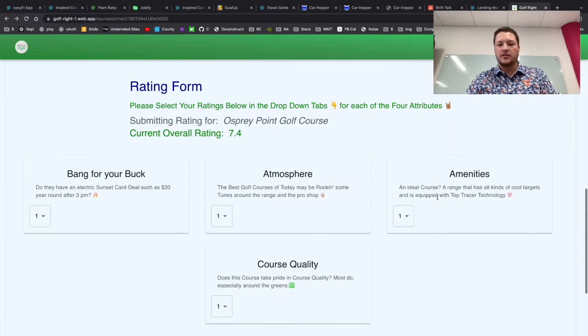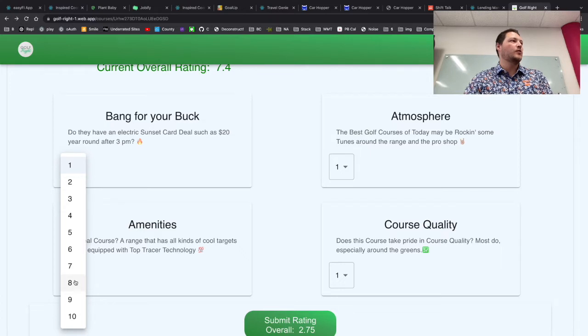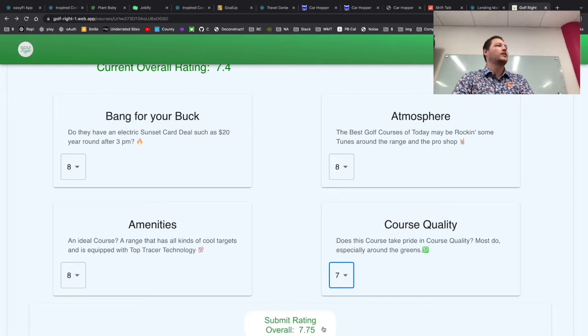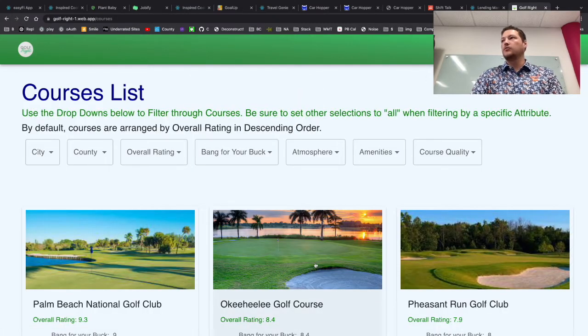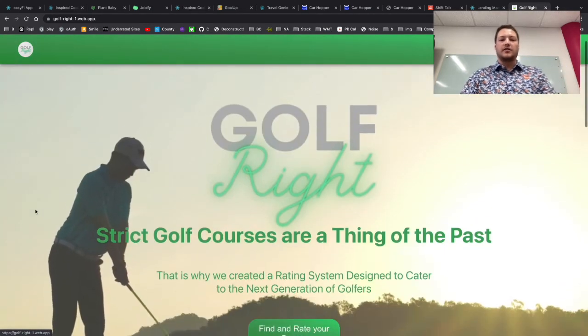And let's go ahead and submit a rating. So bang for your buck is pretty solid. The county courses are good there. The amenities, that's why we came to this course today. It's also a good place for the atmosphere and course quality. Wish it could be a little bit better, but that's okay. And you notice that it actually calculates the overall rating you're about to submit. And you send it in, and you can see the new statistics rendered onto the course card. And we can go back, rate another course. If we need guidance on how to rate, we can always go back to the how we rate information segment, or we can hit our logo to go back home.